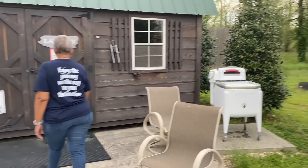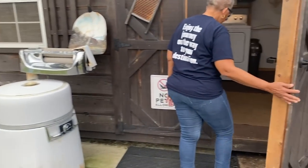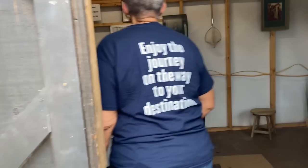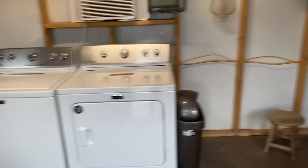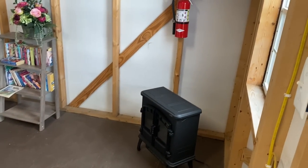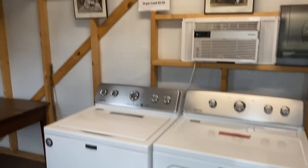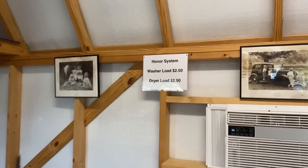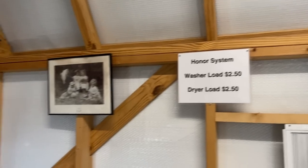And by the decor of the Maytag machines, can you tell what this room is? Or this building is? It is the laundry. And you got a library in here. Okay. See? Honor system. Washer, $2.50 a load. Dryer, $2.50 a load.